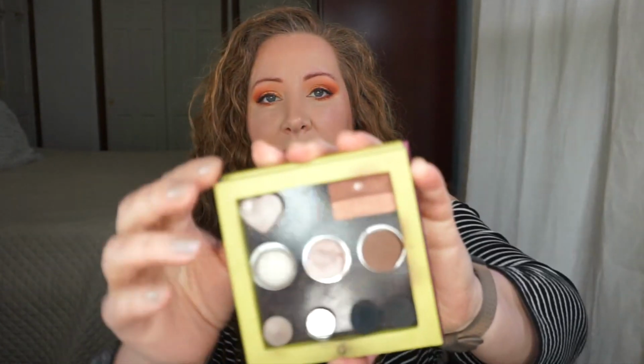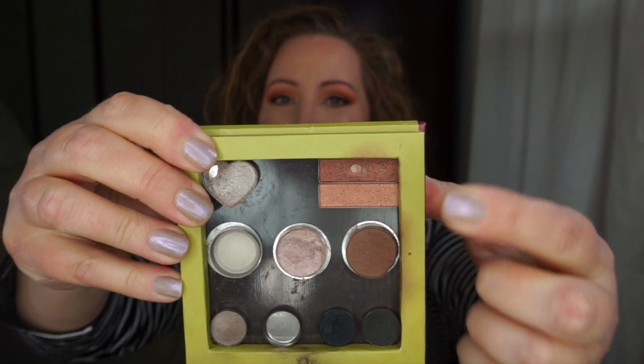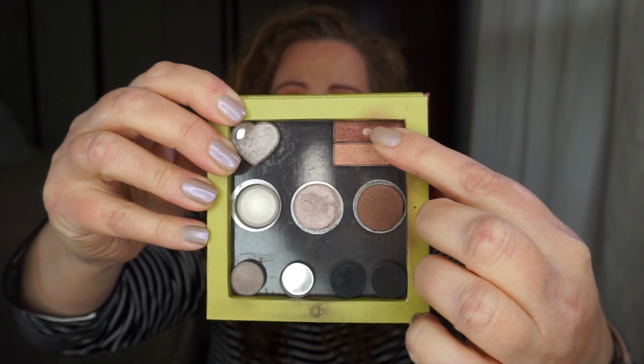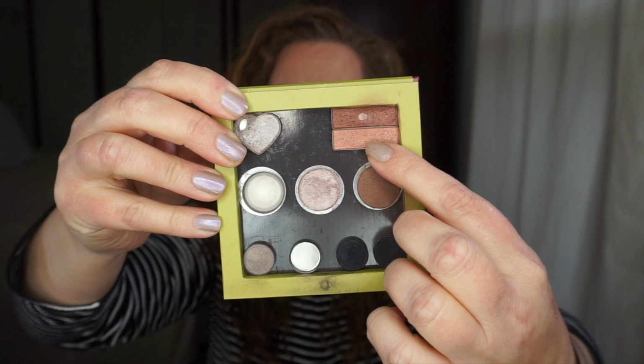All right, moving on to my duo. This is the Smashbox Duo in Turned On and Psych. I don't know which one is which, but I had pan in this last time. I think I've only used it once since the last update. I have been focusing on this one, and I don't know if you're going to be able to see it. I'm going to attempt to show you.